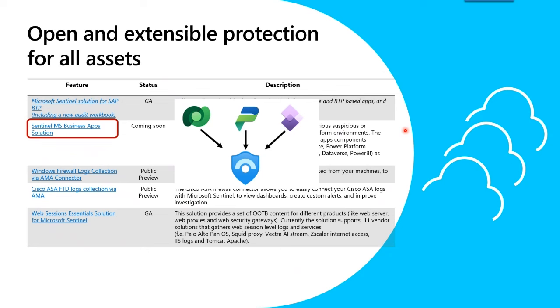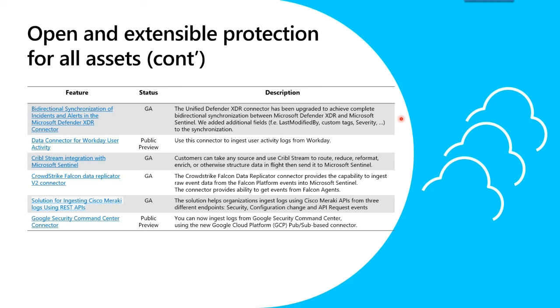So first of all, because of the unified SecOps platform, there are some improvements that we made on the bidirectional sync of the Defender XDR connector. So now, you will be able to sync additional properties. Although I would encourage, if you are using Defender XDR and haven't onboarded to the unified SecOps platform, I would encourage you to do so.